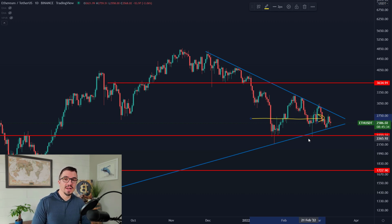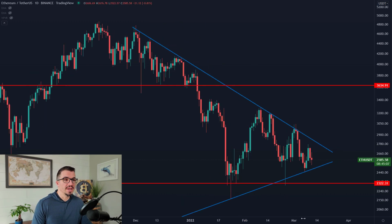So this is the kind of stuff that you probably want to avoid here unless you have conviction one way or the other. And even if you do, this is not financial advice, but even if you do, it's probably best to go ahead and scale into a position. So any positions through here, in my opinion, should be very, very small because we really don't have any directional cues yet from Ethereum.